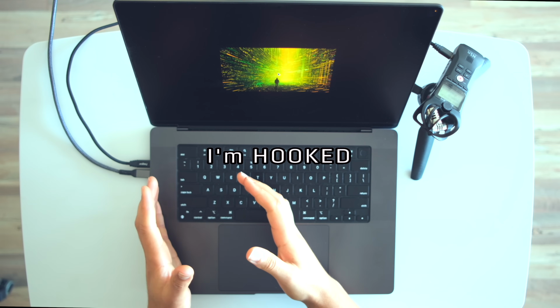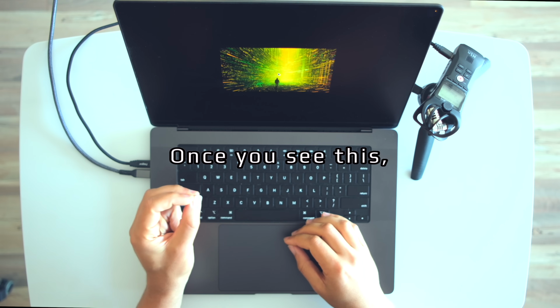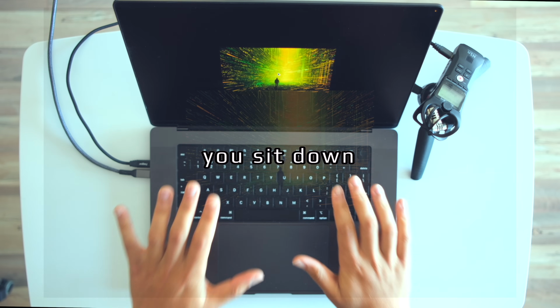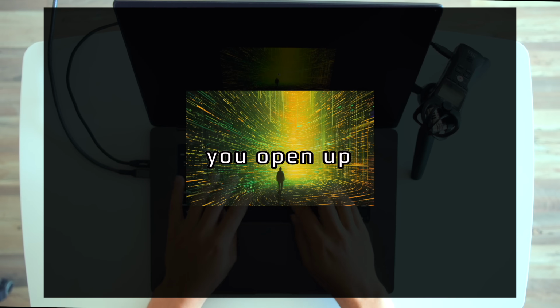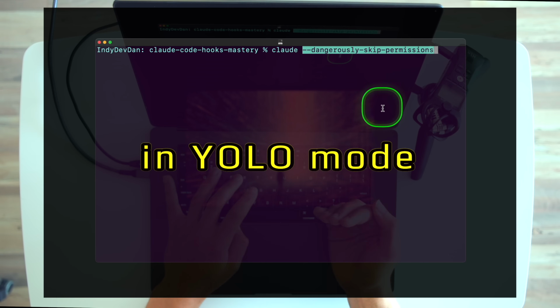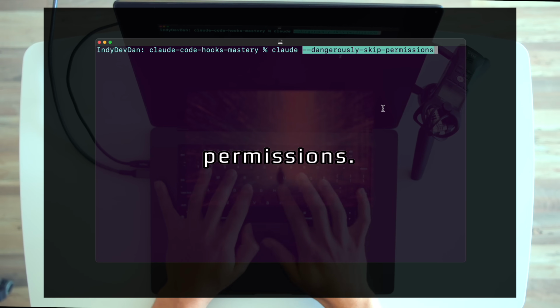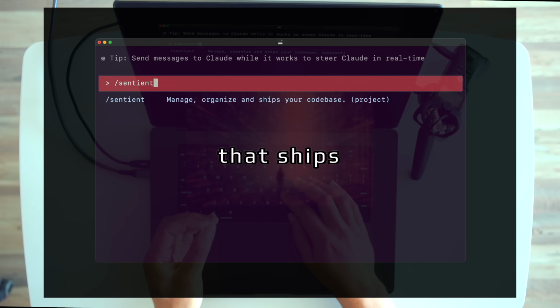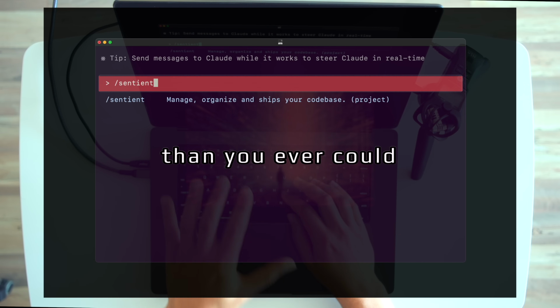Engineers, I'm hooked on Claude Code Hooks. Once you see this, you will be too. Imagine this. It's 6 a.m. in the morning. You sit down to start cooking with Claude Code. You open up the terminal and you boot up Claude Code in YOLO mode because you can't be bothered with permissions. You run your handcrafted /sentient command that ships 100x faster than you ever could by hand.